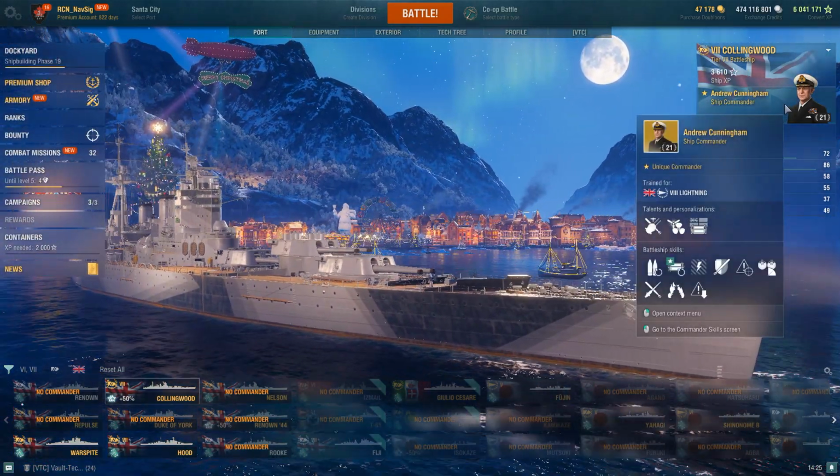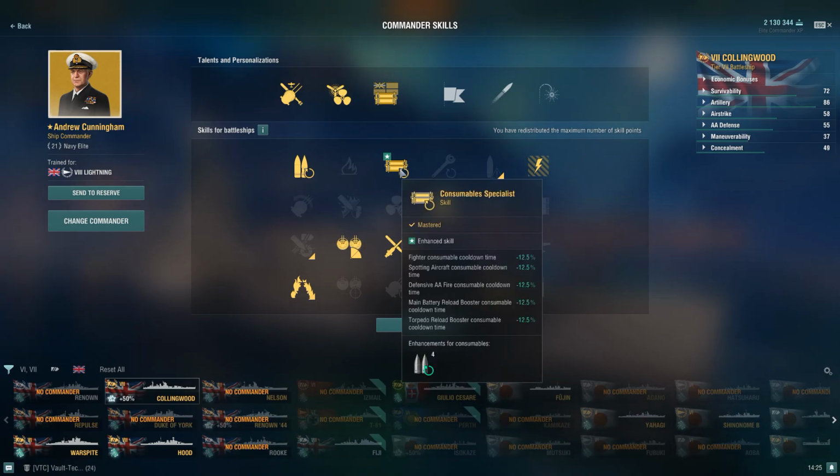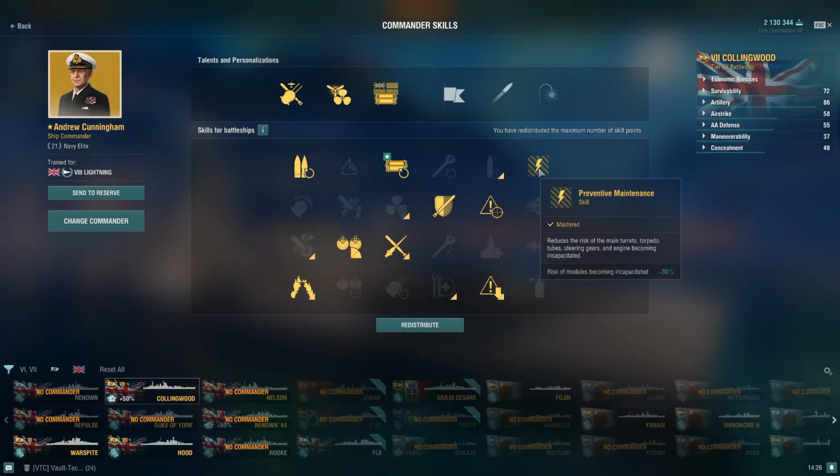So let's go into Captain Skills of Andrew Cunningham. My Nelson build is completely different for this one. So I do take Gunfeeder to reduce the time between reloading HE and AP. I do take Consumer Specialist because you want the reload booster at 12.5% to be up quicker. Trust me, you want it up as much as possible to punish ships that are screwing up. Preventive maintenance because she's so thin, she gets hit damaged.